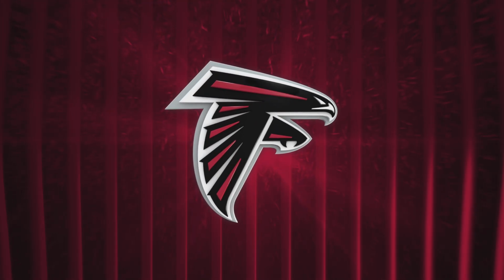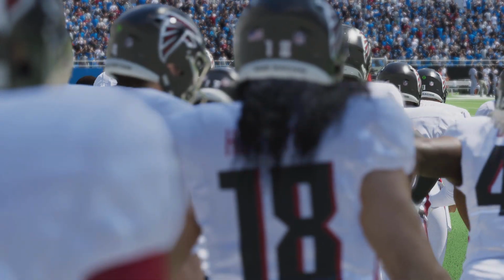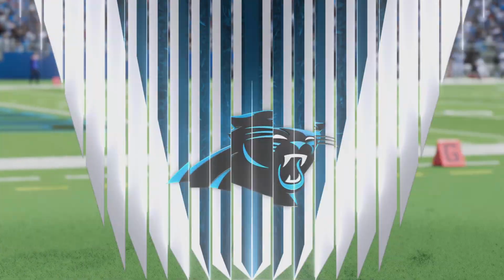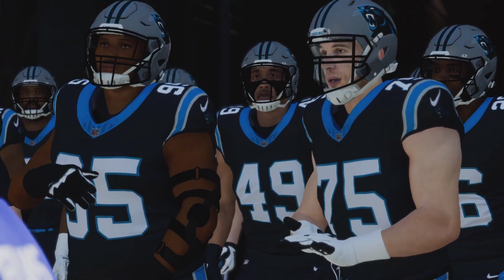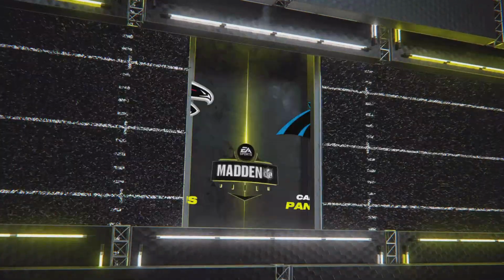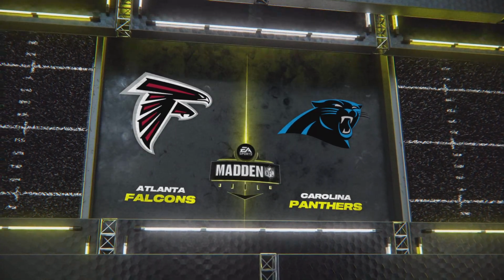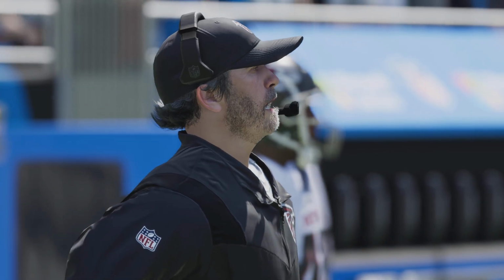EA Sports coverage of the National Football League is in uptown Charlotte, North Carolina at Bank of America Stadium. Today we've got an NFC South matchup as it'll be the Atlanta Falcons taking on the Carolina Panthers. Alongside Charles Davis, I'm Brandon Gaudin.